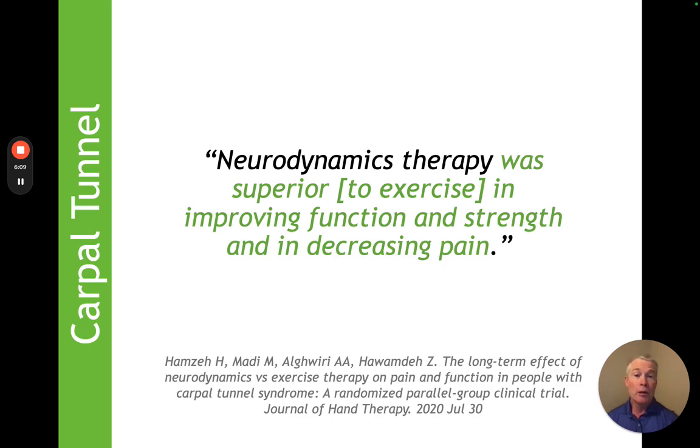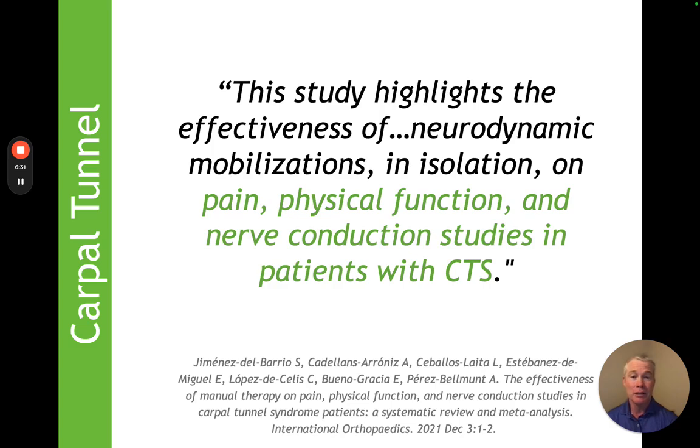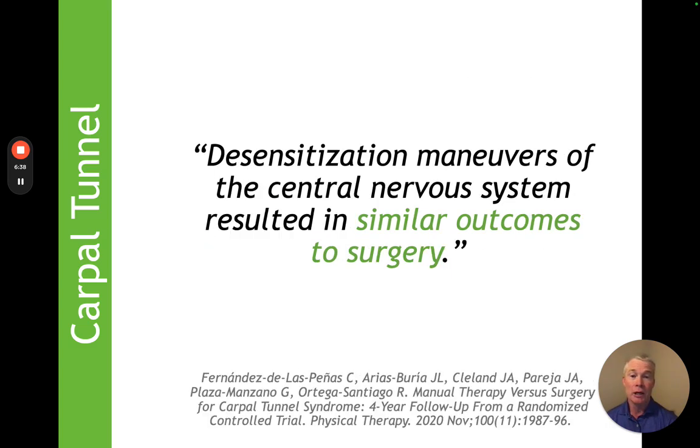We know that when we employ neurodynamic therapy, like the preview that you just saw, that's going to have a potent impact. There have been a number of studies in the past few years. This one said that it's superior to exercise in improving strength and function. This one said that it reduces swelling, it improves mobility, and reduces neural adhesions while actually improving NCV studies. That's a pretty big deal. We see that this study said that it has improvements in pain, physical function, and NCV studies as well. This one said it has similar outcomes to surgeries.